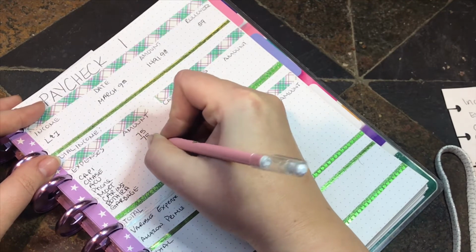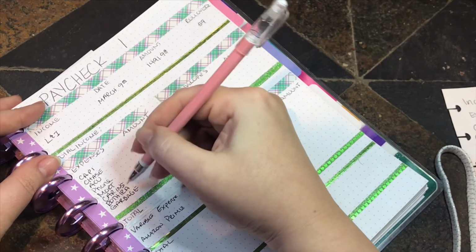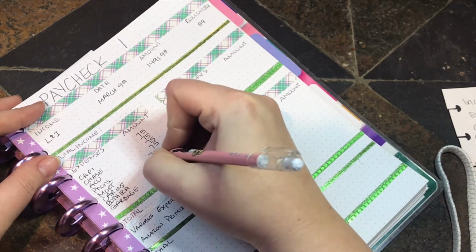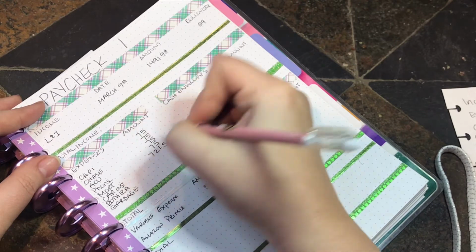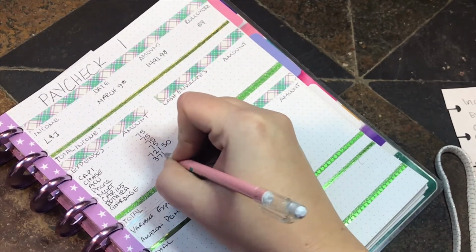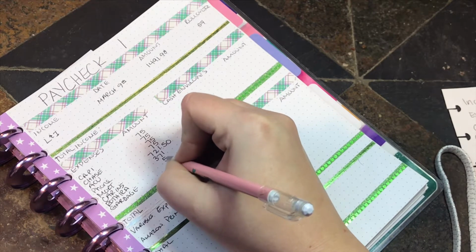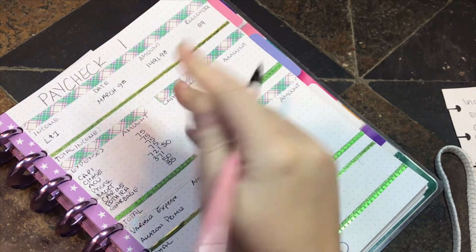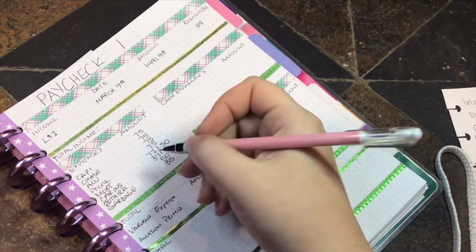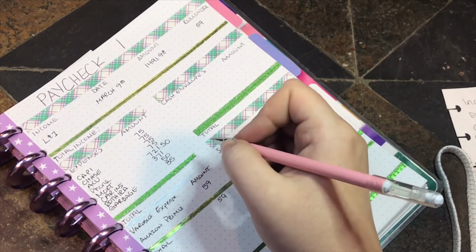Once again, my Comcast, because I used to cover Comcast in this paycheck, but it has switched to where it doesn't fully fit on this paycheck. It's better paid with the second paycheck, so I just do that.